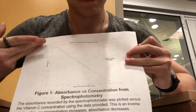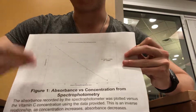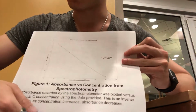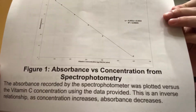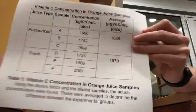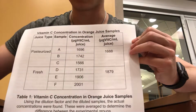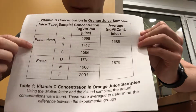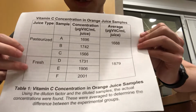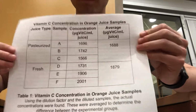This is the absorption versus concentration in the spectrophotometer, as shown here. Here we have the results of our spectrophotometer readings. We have the pasteurized, or experimental group, and our fresh, unpasteurized group here with their averages.